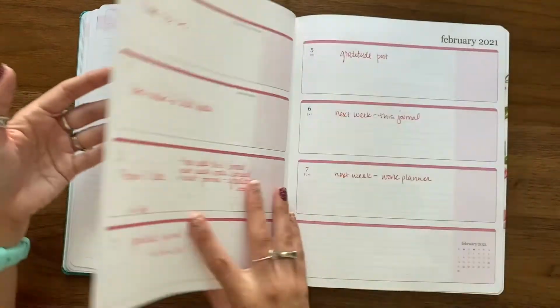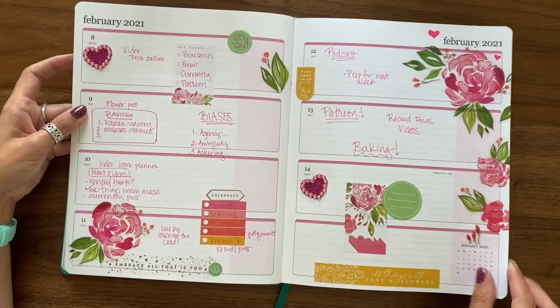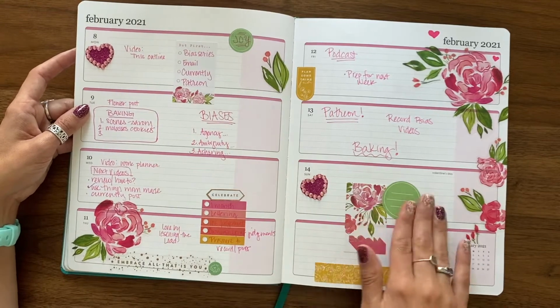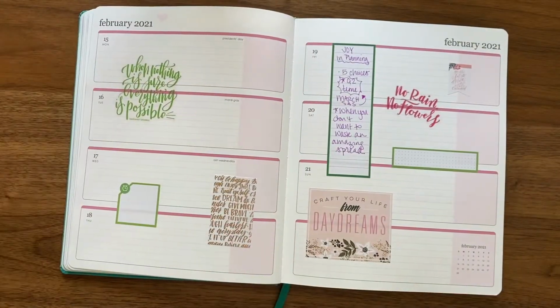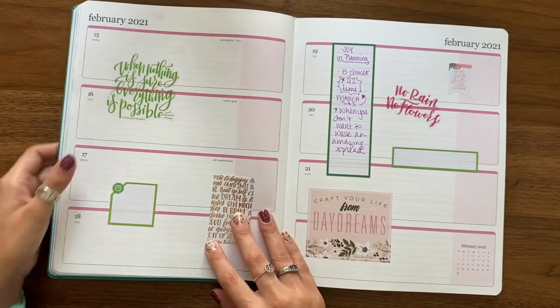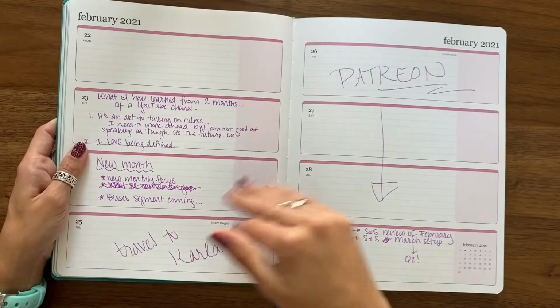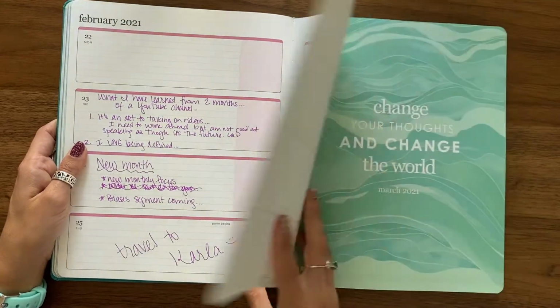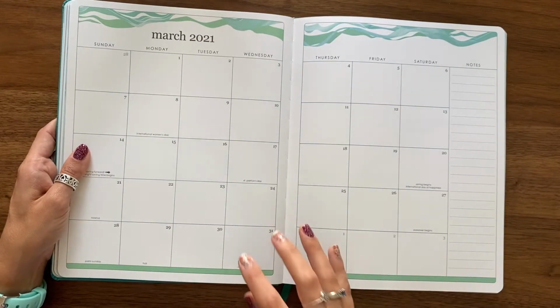Some focus, some ideas. Here's some ideas where I didn't decorate. There's a pink spread for Valentine's Day. And you can see sometimes I had some ideas, but didn't necessarily do them. You're gonna see that a lot, where I use like half a page in this one, as I was still figuring out what to do, how to do it, how to set up my Patreon. As you can guess, I do have it. I haven't started really publishing there yet.